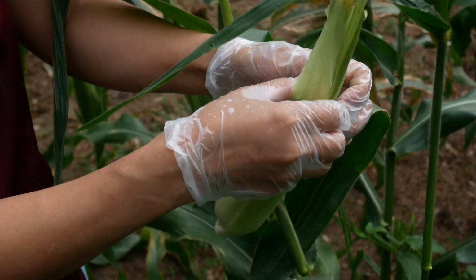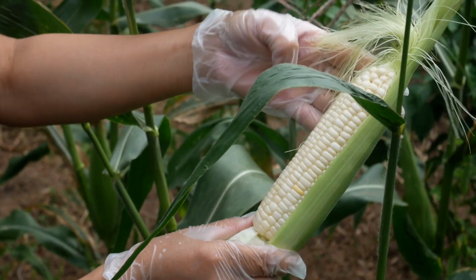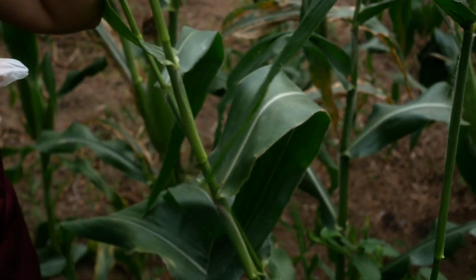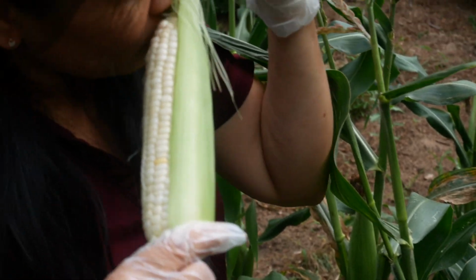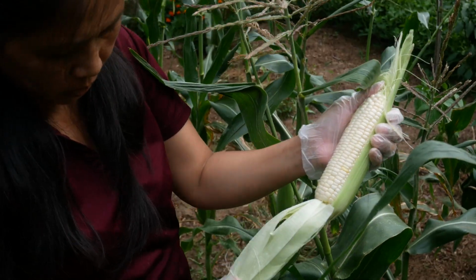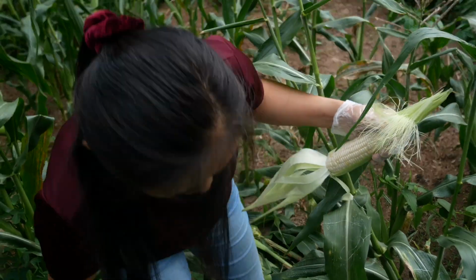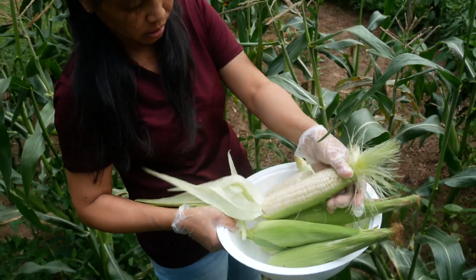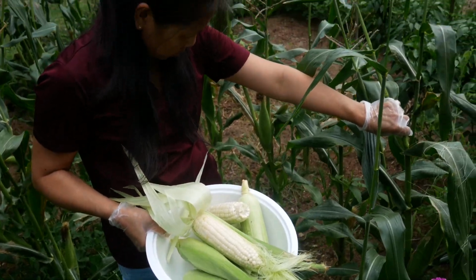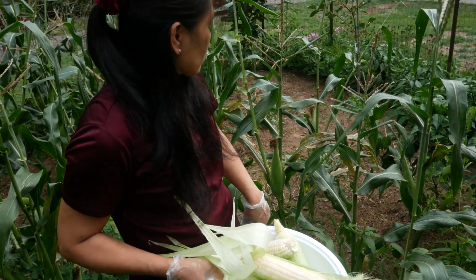I like how white they are. You know, they're going to be sweet. That will be a sweet corn. Wow, look how full that is too. That is nice. Smells so good. You got a lot more.